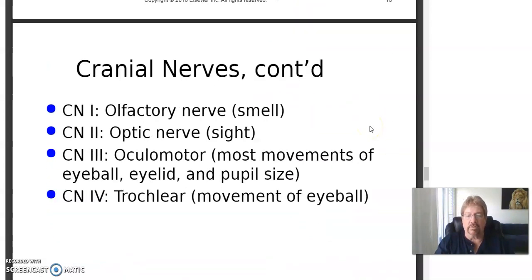Here they are. Let's go back over. Cranial nerve 1, olfaction, smell. Cranial nerve 2, optic nerve, sight. Cranial nerve 3, oculomotor, most movements of the eyeball, the eyelid, and pupil size. Cranial nerve 4, the trochlear, movement of the eyeball.